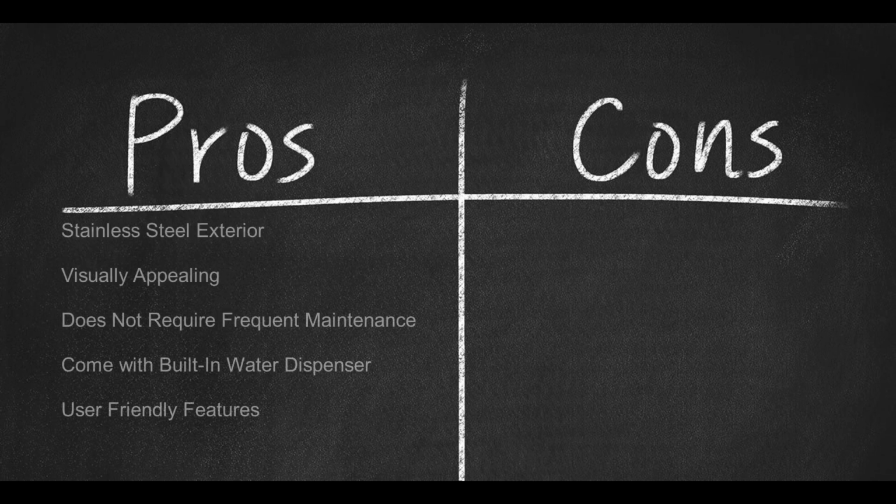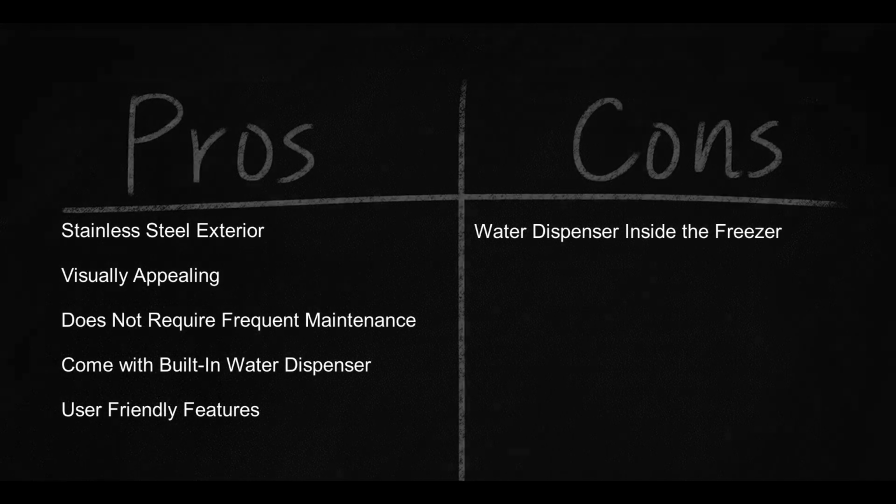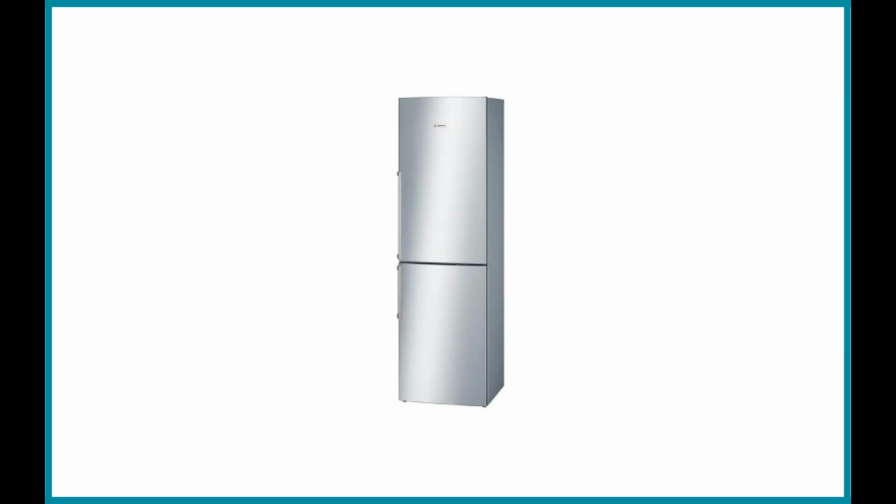Pros: stainless steel exterior, visually appealing, does not require frequent maintenance, comes with a built-in water dispenser, user-friendly features. Cons: accessing the automatic ice maker, as it is inside the freezer. Coming in at number 7, Bosch 512.5 cubic feet B11CB50SSS stainless steel bottom freezer refrigerator.